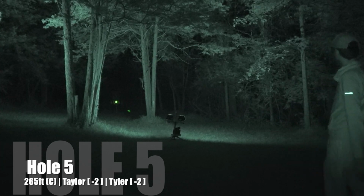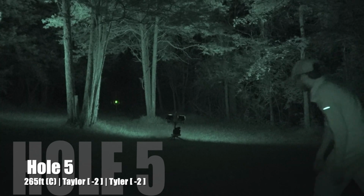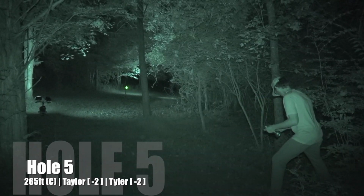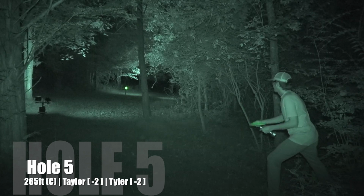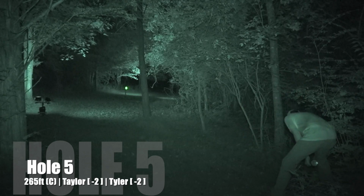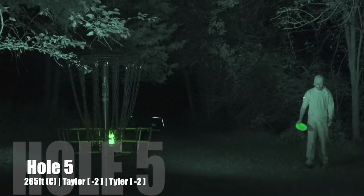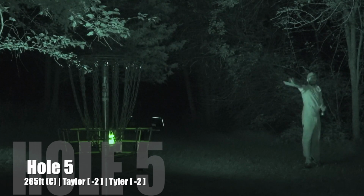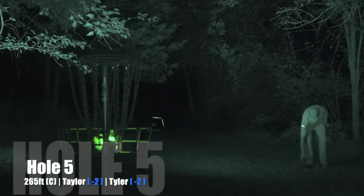Tyler throws a nice run at the basket, but runs past it. It was chain high though, so I applaud the effort, but he's going to have a little bit of a tester coming back. I was just on the edge of the woods, but able to get a lunge out and just toss one up under the basket to guarantee my par. And Tyler's got probably 25 feet to try to save his par, but hits dead center pole.